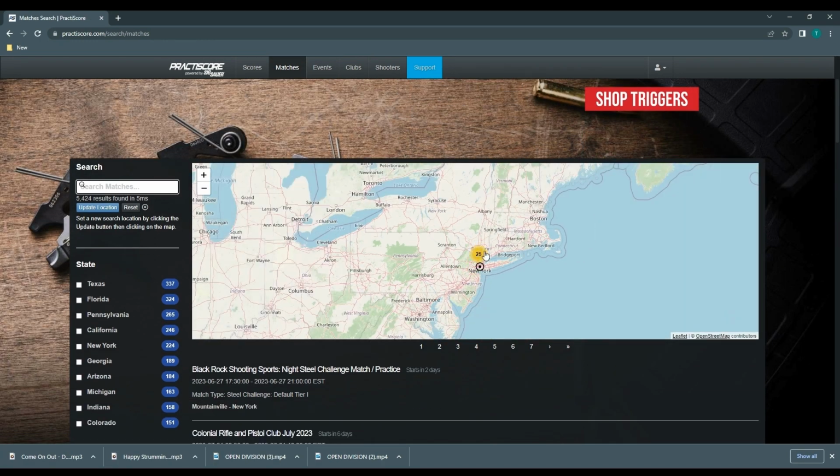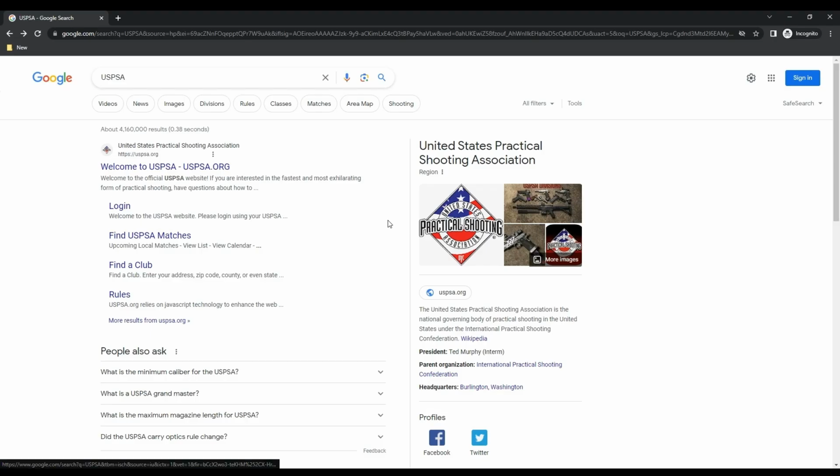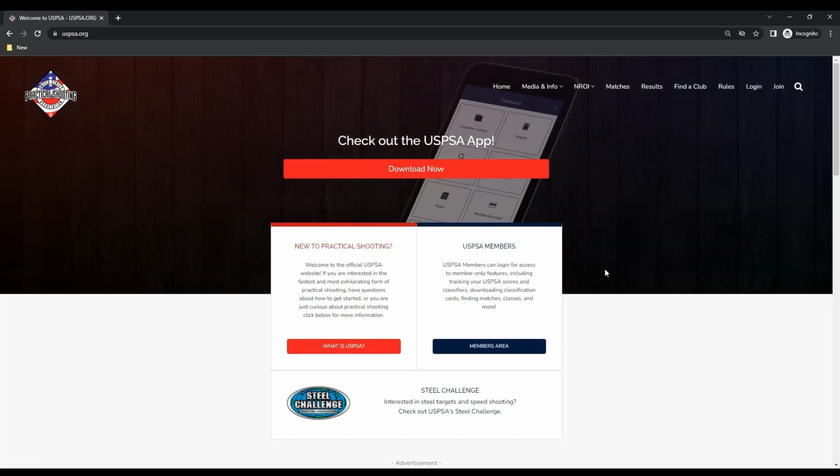For new shooters, it can be valuable to become a member of the USPSA. With an annual membership fee of $40, this membership allows you to receive a classification and track your performance over time.